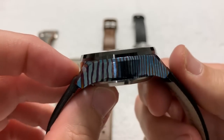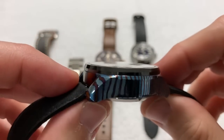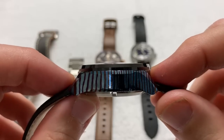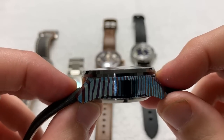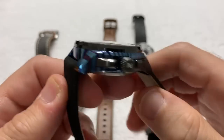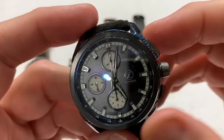Very unique looking watch. Other than this, Zelos has done several titanium Damascus cases. I believe they've done a Hammerhead run, and I think they did a couple of these Skyraiders. I think they did 3 of them. I'd love to get my hands on one of those someday. But just a beautiful, beautiful watch.